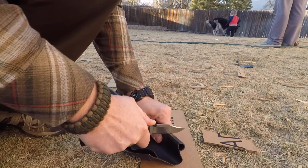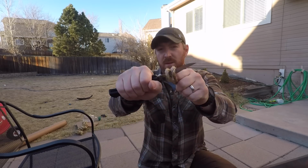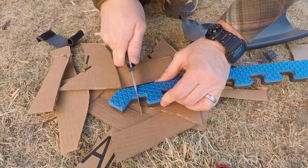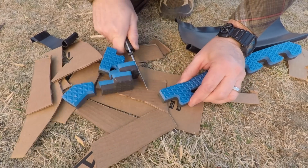But for that $30 price point, the kind of old style classic design, regardless if you want the thumb stud or not, is available for under $30. And if you're looking for that, if you're like, dude, I have like 30 bucks, I need an outdoor knife, boom, this is the one I'm going to recommend to you.